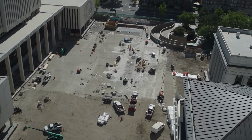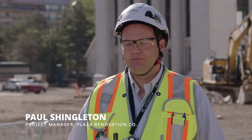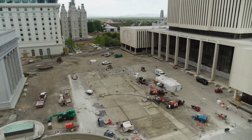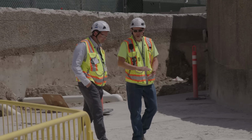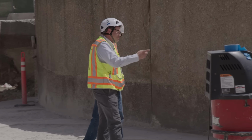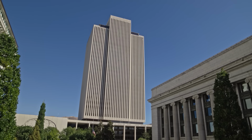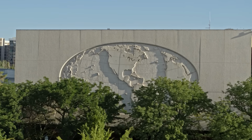A flyover shows considerable progress to the Church Office Building Plaza. They're going to beautify the entire plaza with new finishes, new concrete, new stone. If you're standing on State Street looking towards the temple, the design will direct your vision right to the temple. Jingleton has a special connection that makes this more than an assignment to him. My dad was one of the first people to have an office in the church office building and worked for the church his entire career, and now I'm here working on it and beautifying the whole area.